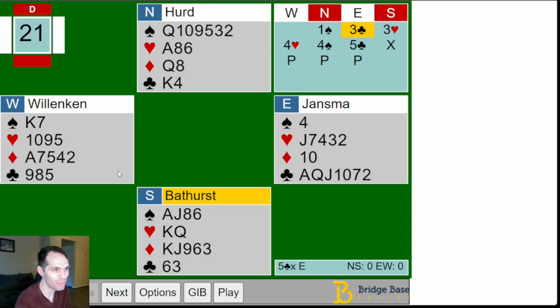Looks like we don't have a lot of defensive tricks. Even if I do get a diamond ruff, we might only have the ace of diamonds, diamond ruff, and 1 club to cash. So 4 spades unlikely to go down, 5 clubs probably a cheap save, but when partner bids 4 hearts, it kind of feels like maybe you should take your chances on defense. Like, if partner does have the diamond ace, you might just be beating 4 spades.